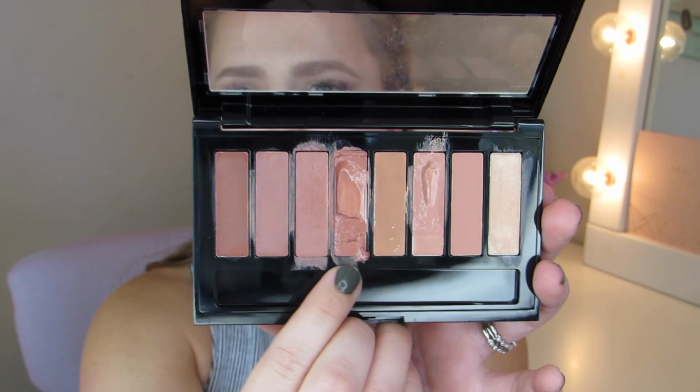Okay, so I'm gonna go in with the shade right here in the middle. This one right here, and I'm just gonna be taking this and applying it with my finger. The colors are really pretty and super creamy.